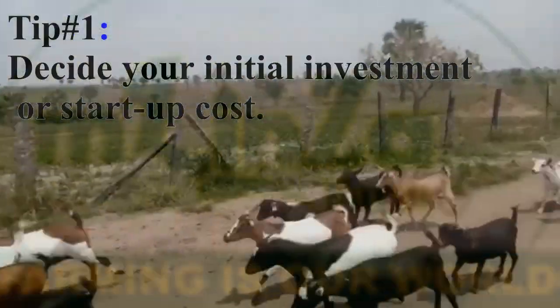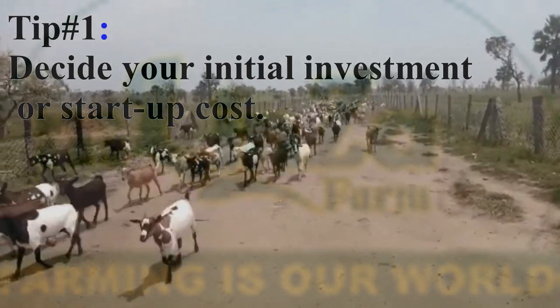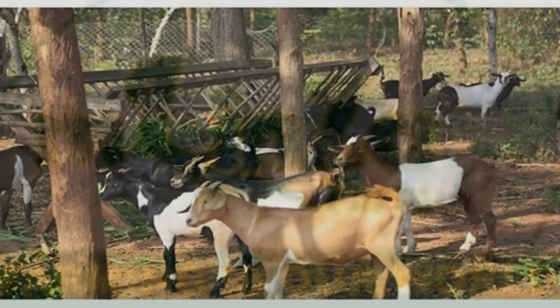Tip number 1. First and foremost, you should decide your initial investment or startup cost that you're going to spend on your goat farming project. It is always good to base it on the number of goats that you're going to stock in your farm.